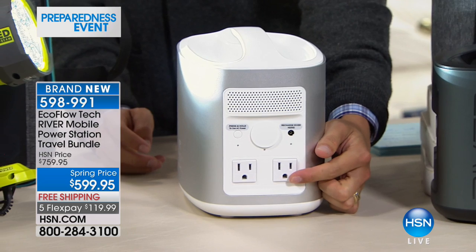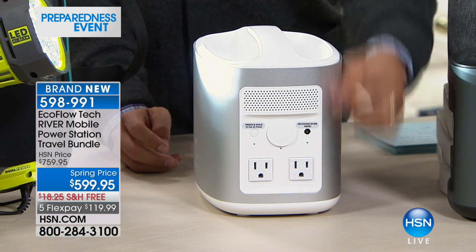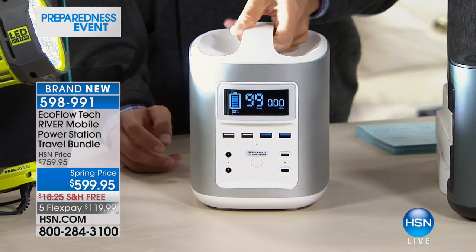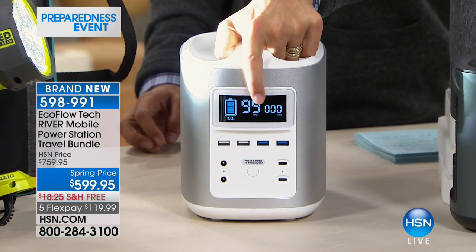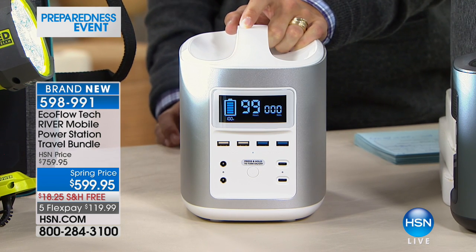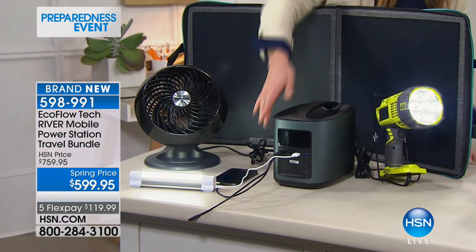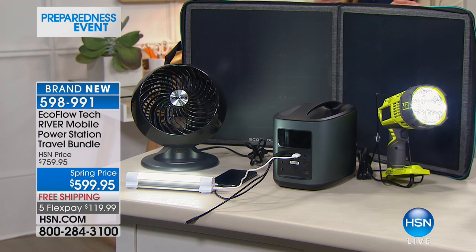Do you guys own anything with these standard plug outlets in them? No, all of our little power banks don't have those. They only have the USB, and look at how many of those you're getting here. Right. So this one's full power, right? That's telling me right out of the gate I'm set and ready to go. Yeah, it's exactly 100% charged. You have 99 hours, and the minute you start plugging things in, it'll automatically update in real time, so you'll know exactly how much power you have left, and you can adjust as needed.